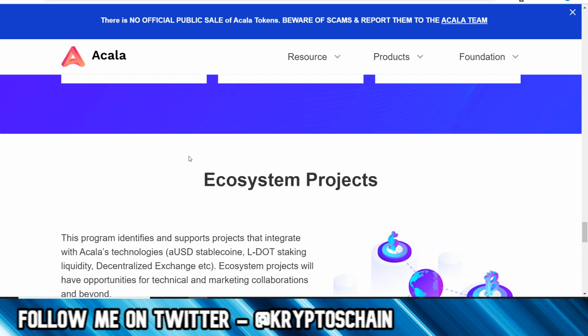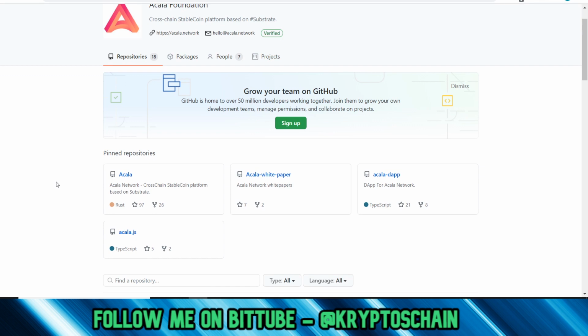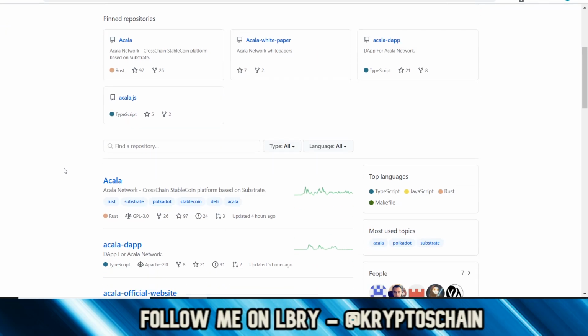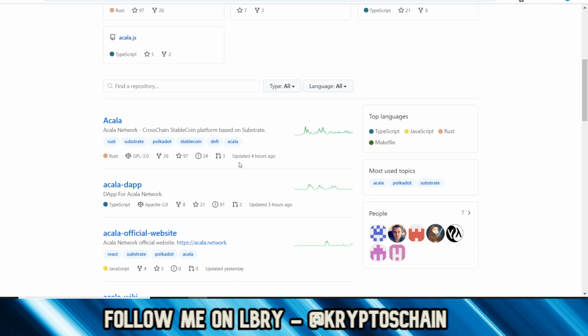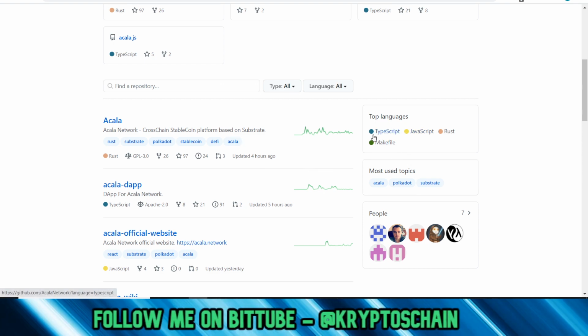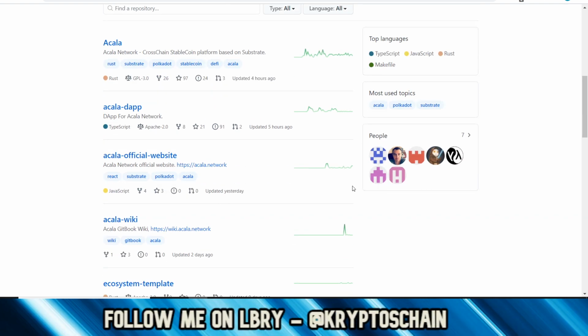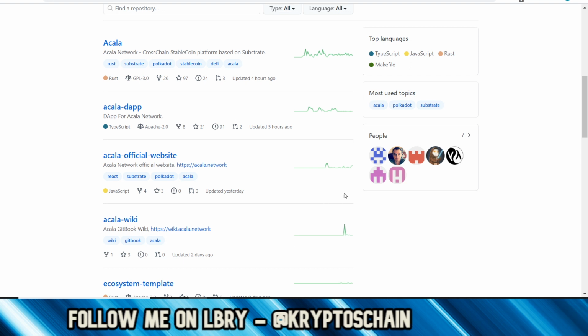Let's move on and talk a little bit about the GitHub page. So here we can see that they're actually active and they're building. How can we see that? Well, we can see here that they've updated the Acala chain 4 hours ago. These are the programming languages that they're using: TypeScript, JavaScript, Rust. These are all the people that are contributing. As you can see here, one of these guys is from the team. Most of these guys are from the team, the ones with photos that I've showed you earlier.